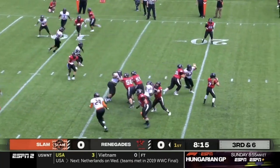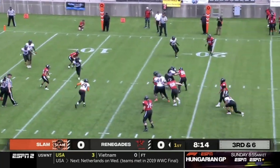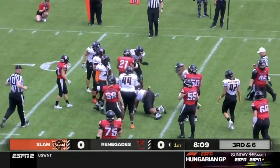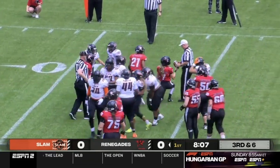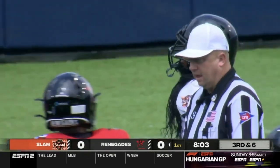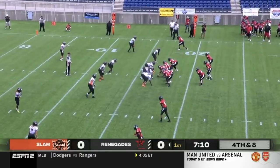This time Kuusinen's in motion. Cahill looking to air. She's got to escape the pocket. She's going to have to run for it on her own. She's going to get wrapped up. She's wrapped up this time by Brooklyn Devitt of the St. Louis Slam. Picks up a few yards on the play, but already for the second time this game, Boston is looking at a fourth. Waits for the snap.